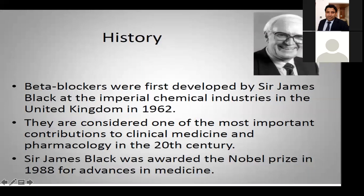Beta blockers were first developed by Sir James Black and the Imperial Chemical Industries in the United Kingdom in 1962. They are considered one of the most important contributions to clinical medicine and pharmacology in the 20th century. Sir James Black was awarded the Nobel Prize in 1988 for the advances in medicine.